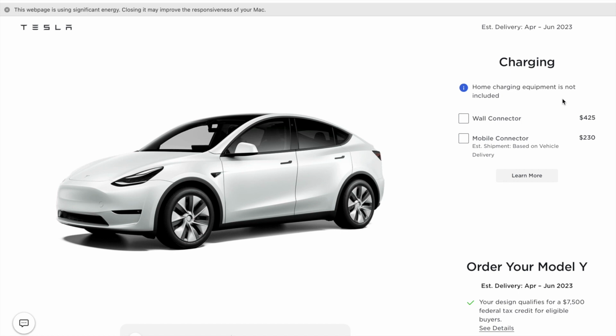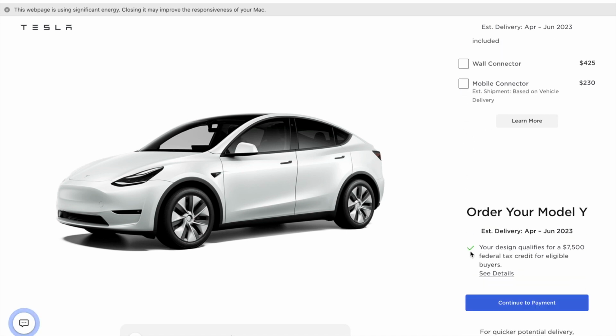Then the big one here, charging. So you want to be prepared. I did a separate video on this. I ordered the mobile connector with my vehicle, and it shipped to me directly ahead of time, so I was able to install the outlet required and have it on hand right after taking delivery. So that's a cool thing to do. And with the wall connector, that's the same thing. You'll likely want to install that yourself or have an electrician install that ahead of taking delivery of the vehicle, so you're prepared to charge right away.